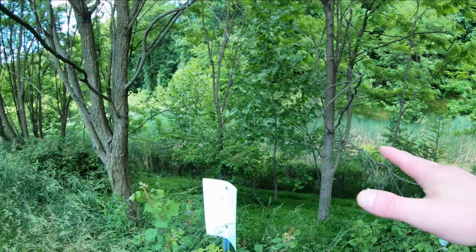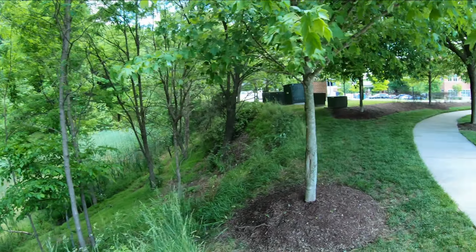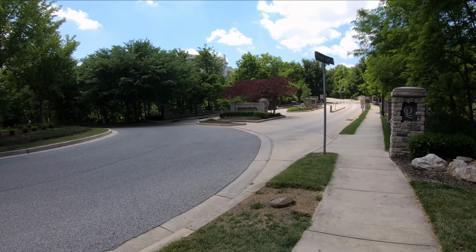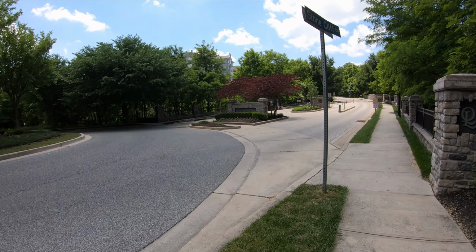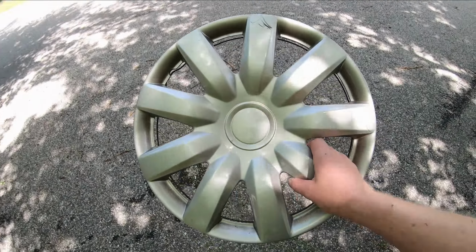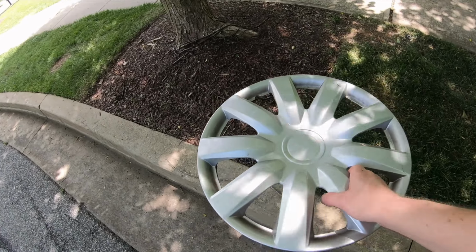This is basically a big swamp in here, so there's not much I can do. Let's just walk over here and see if we can look down and get a good shot of the creek. Somebody just drove by and lost one of their hubcaps. I'm just gonna put it over here.